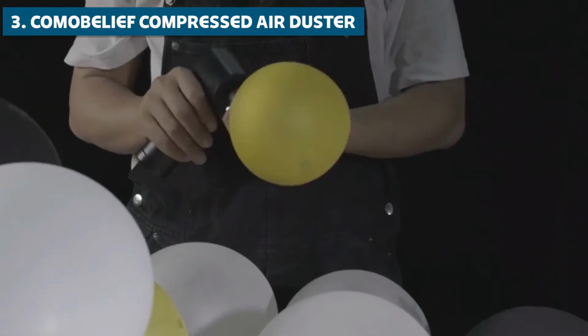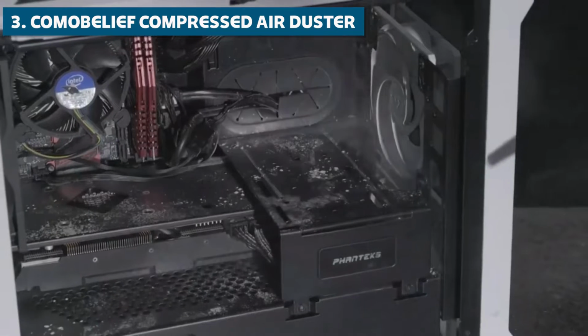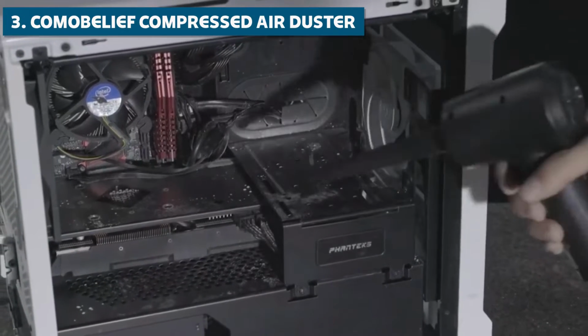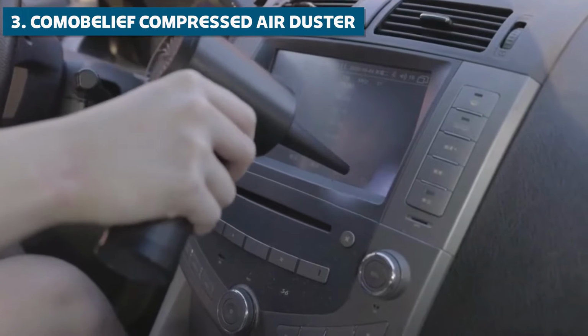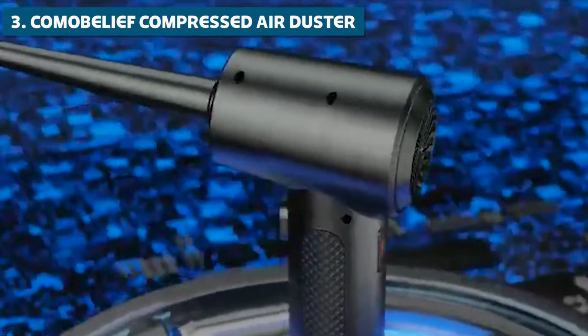And you can dial the speed up or down across 3 settings to match the cleaning task. Lower speeds around 50,000 RPM are perfect for gently clearing dust away from PCs and other sensitive electronics. But you can crank it up to max when tackling dirt ground into your workshop tools or garage equipment. This gives you flexible control over the airflow.